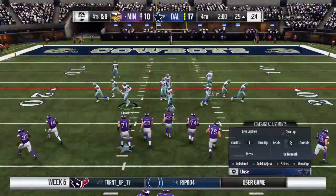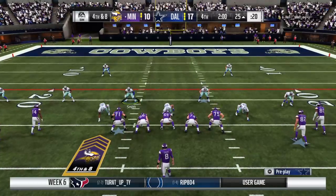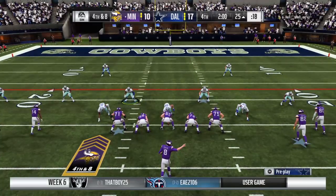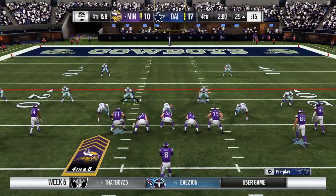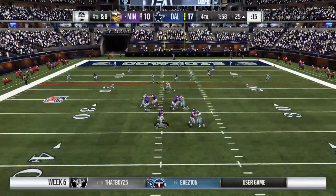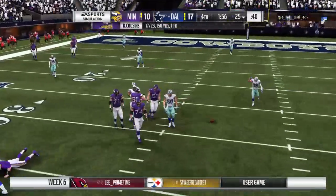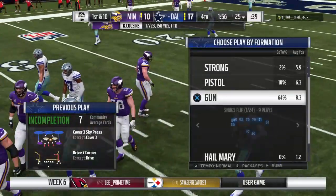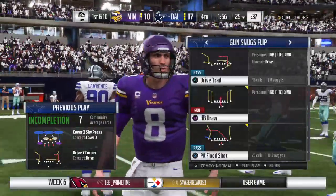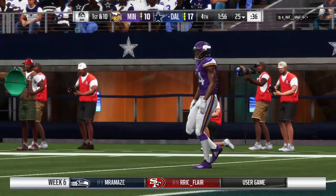Down 7, and they've got to go for it here on 4th down. As expected, they're going for it to keep the drive alive. A hit as he throws, and this is going to be incomplete. They had to go for it with such little time remaining, and the Cowboys' defense is going to get them the football back.